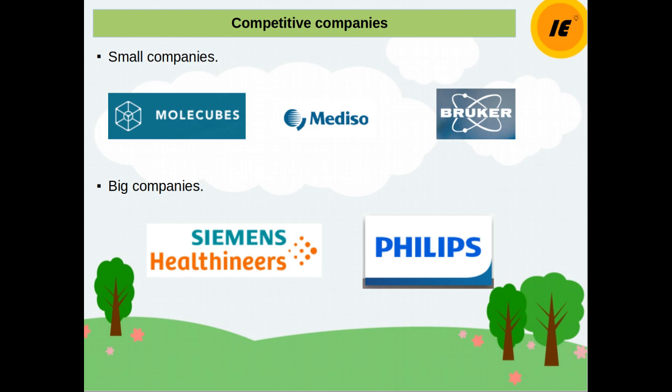So yes, but good to know here that just like MI Labs, which is the product company which produces preclinical scanners, PET, SPECT, optical imaging, and etc., and CT, of course, similarly these companies produce, for example, Molecubes is almost a similar company from Belgium, I think, and Mediso, I don't know exactly, Bruker, I also don't know, and Siemens and Philips, these are global companies that we know, big companies, and the healthcare part is a part of their company, but then it's a huge company actually, Philips as well as Siemens.